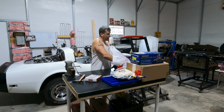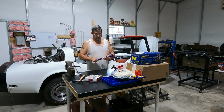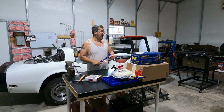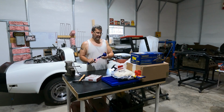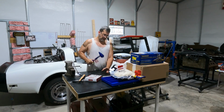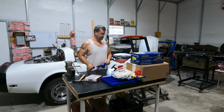And then another thing I got was, what do they call this? A bossing mallet. I have been wanting to try and do some metalworking, and I don't have one of these, and now I just need to get one of those little bean bags so I can beat the shit out of stuff and try and learn how to do some metalworking, okay?